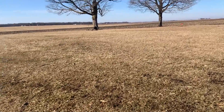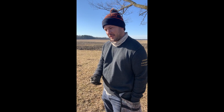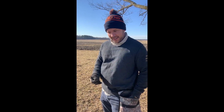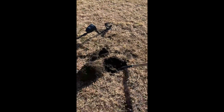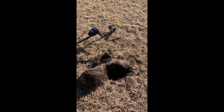On the top of my bucket list for a long time. When I started detecting, I was watching guys out east dig up large cents and things like that, those old coins, and I'm like, man, I'm never gonna find anything like that. So, I think I just found a bucket lister in this hole right here. It's pretty deep, about 6 to 8 inches.